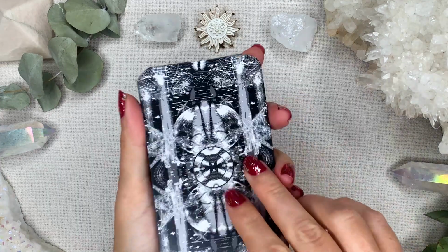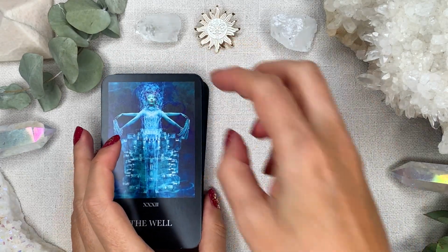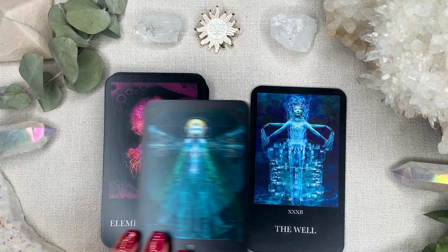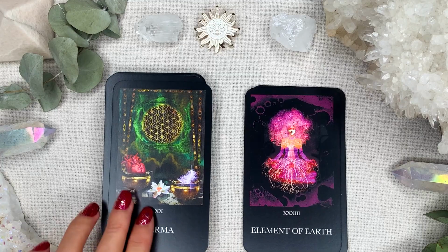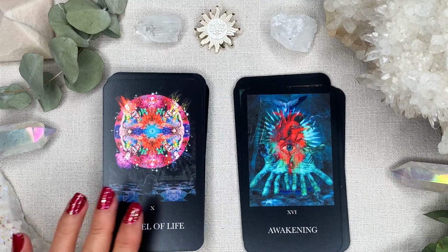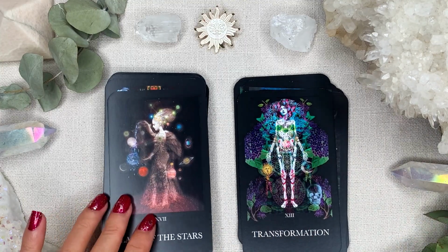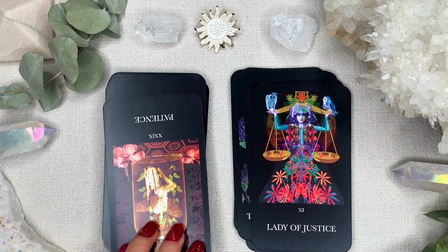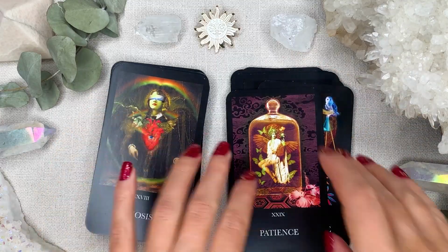This is the Oracle of the Long Now. I edged mine in black. I can't remember if I included this in the Vibrant decks. I think it was, and it reminded me that I had it. I don't know about you, but sometimes there are certain decks that fall by the wayside and you just forget you have them. Like they might just be at the bottom of my box. I think I might need to change how I store all of my decks, because I forgot that I had this.